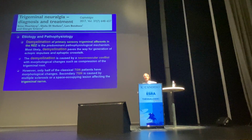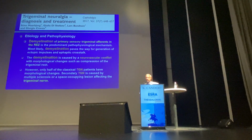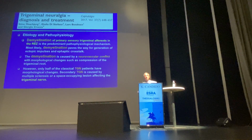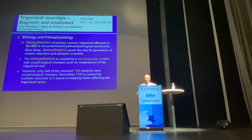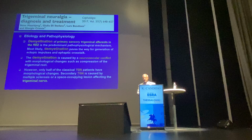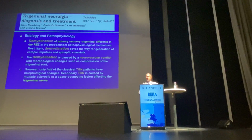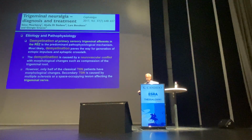The primary factor resulting from this vascular compromise is demyelination, of course, of the primary sensory trigeminal afferents. So it's important, therefore, to utilize these advanced imaging modalities to determine whether or not we have demyelination, and sometimes atrophy as well. The demyelination is actually caused by this neurovascular compression or compromise. We call it a conflict, which produces morphological changes of the trigeminal root, for example. However, studies have shown that only about half of individuals with primary trigeminal neuralgia will actually have morphological changes.